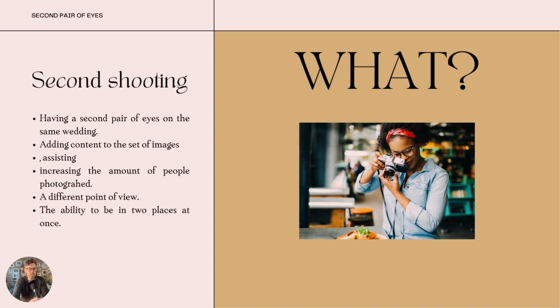So, second shooting. For me, if I need a second shooter, it's usually when the wedding is quite big, or there are a few different locations, or the couple want a second shooter. Now, a lot of couples do want a second shooter these days because it's something that's talked about a lot, and a lot of photographers offer second shooting as standard. There are a lot of couple photographers, husband and wife teams, etc. So it's something that people see.